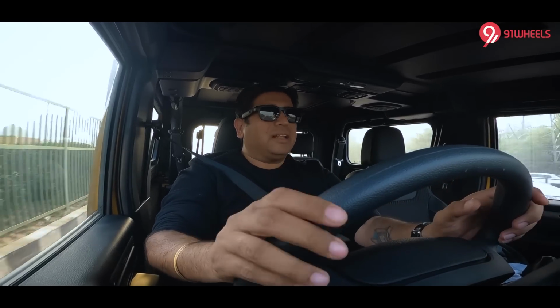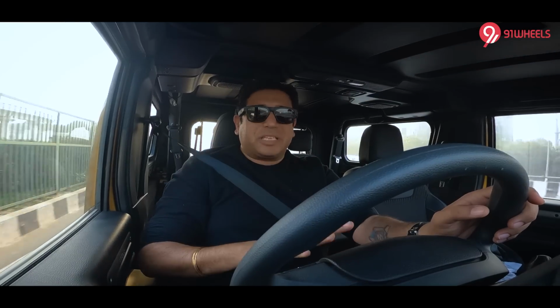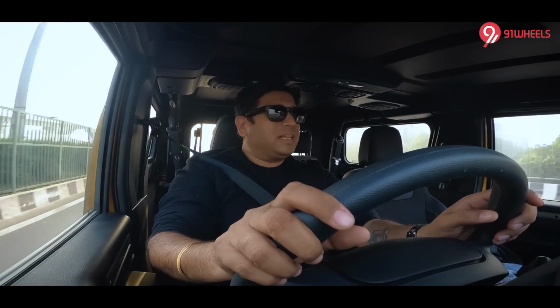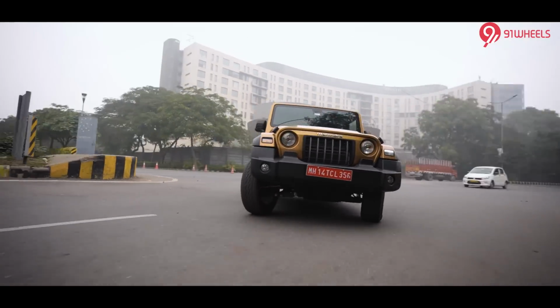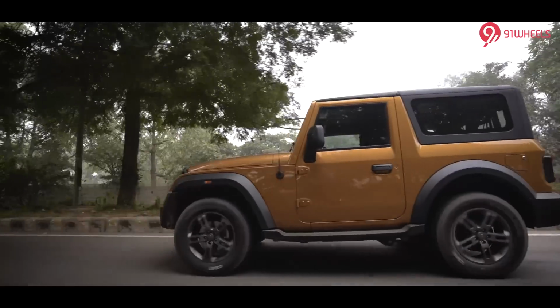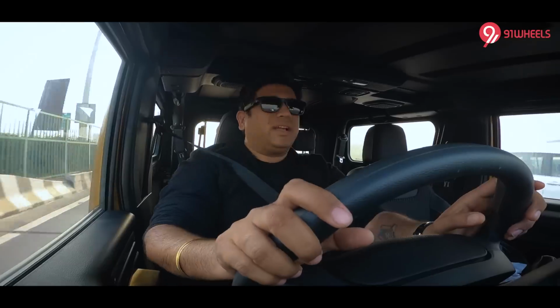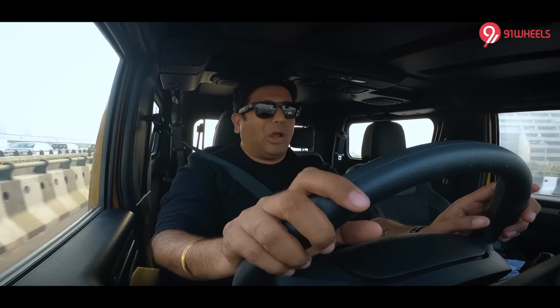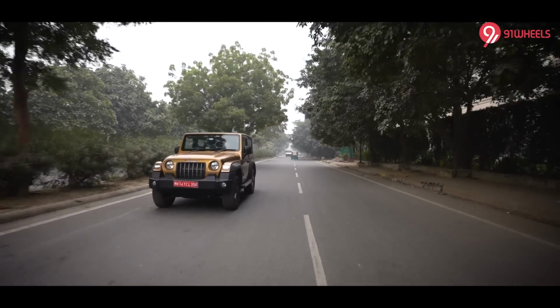Of course, you have the plus point of the stability control and traction control, keeping you safe in case you go overboard. Steering effort is slightly on the heavier side, but once you get going, no concerns at all. At highway speeds, because of 80 tires, road noise filters into the cabin, but overall highway manners are pretty good. It's got long legs, it can cruise at 100 plus all day long, no issues on that front.